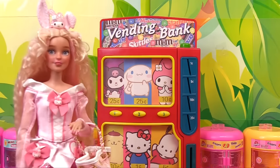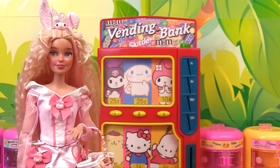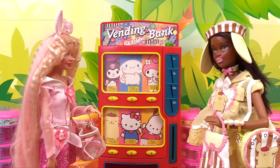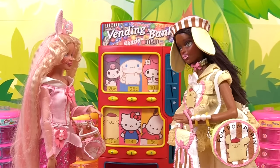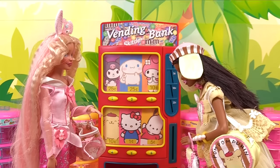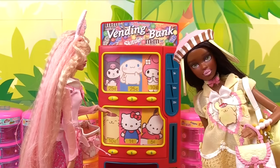Oh, how I love to go shopping, but the mall is too far. Oh, a vending machine. Exactly what I need. Pom Pom Perin, I found a vending machine. Did you say vending machine? I'm here already. As you can tell, I love shopping. I already have so many handbags and I don't mind collecting more. There's even Pom Pom Perin on the vending machine. Yes, and there's also My Melody. Well, how much does it cost?